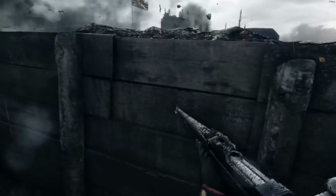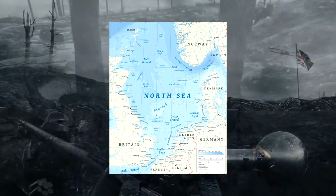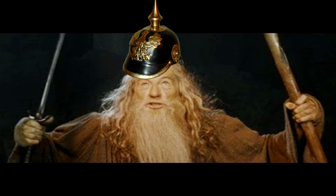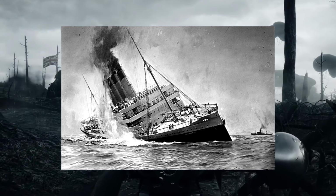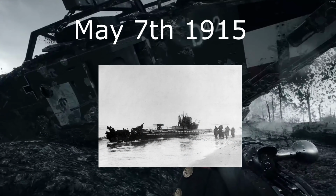So, by the year 1915, Germany fully adapted the unrestricted submarine warfare policy and they declared North Sea a war zone. Germany declared that its U-boats would destroy all enemy merchant vessels in the waters of Great Britain. One of the key results of such warfare was the sinking of Lusitania, which was a British civilian ship. It was sunk on May 7th by the German U-20 U-boat.